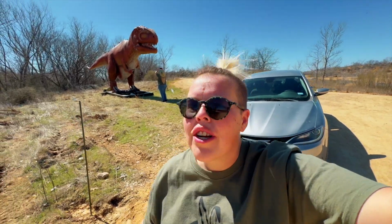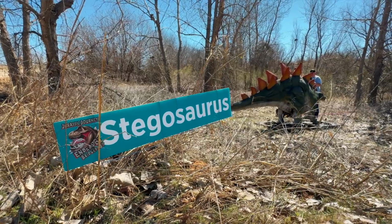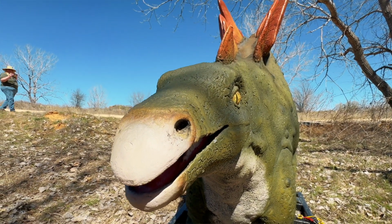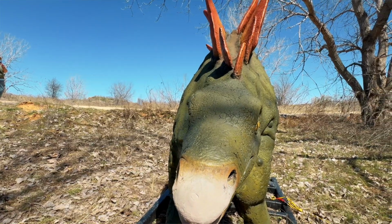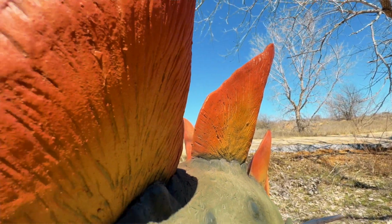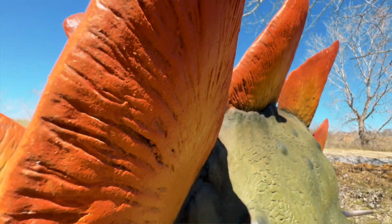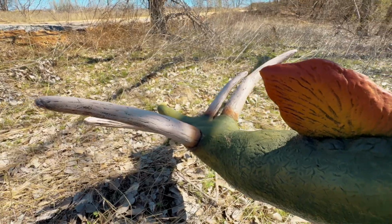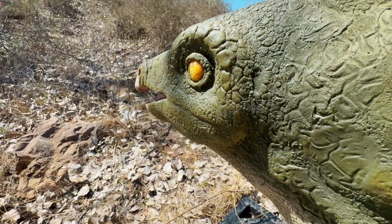He's huge. But just down the hill here we have a Stegosaurus, and the Stegosaurus is one of my favorite dinosaurs because they have this plating on the back of them. So let's learn about a Stegosaurus and we'll go find him. The Stegosaurus is one of the most recognizable kinds of dinosaurs, and a full-grown Stegosaurus could be 30 feet long and 14 feet tall. They had spikes on their limbs and also on their backs and also their tail.